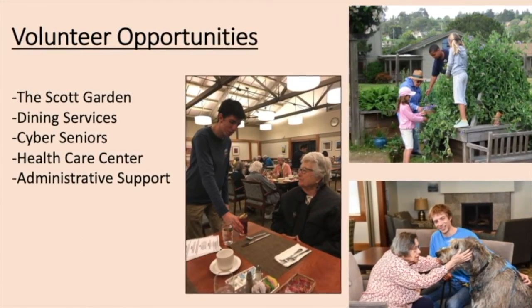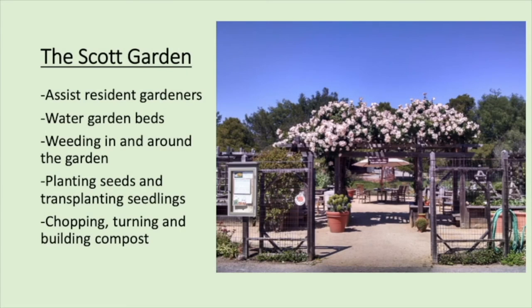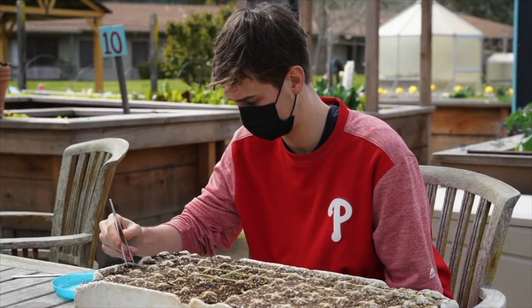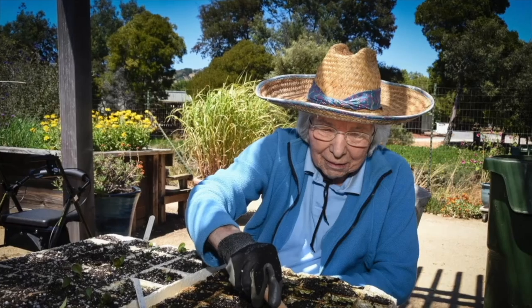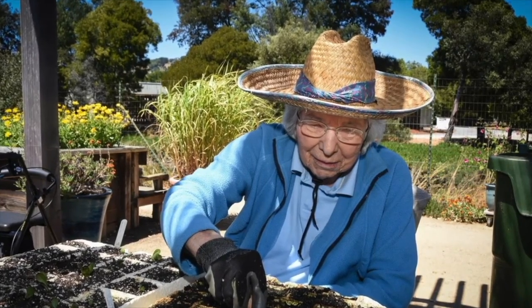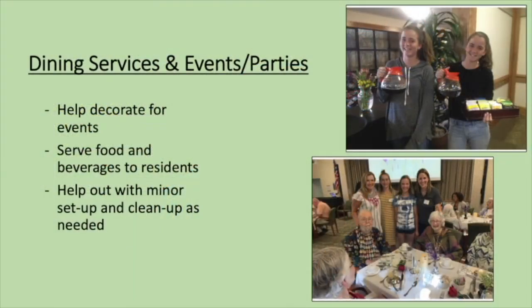First, we have the Scott Garden, where volunteers will be working outside in the garden doing various tasks. Some of these tasks can include anything from planting and transplanting seeds to watering garden beds, but the primary function of this role is to assist our resident gardeners and to engage with them while they are in the garden.